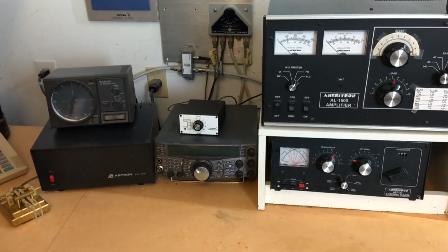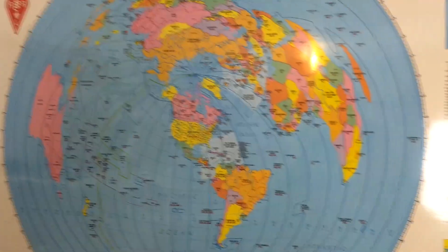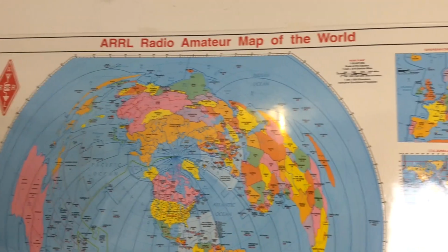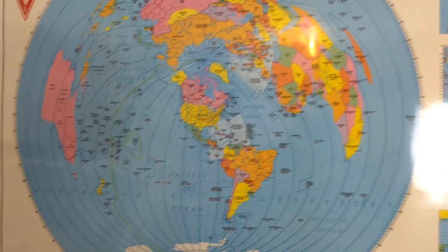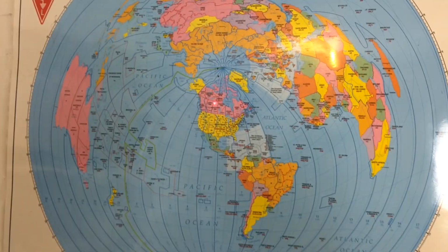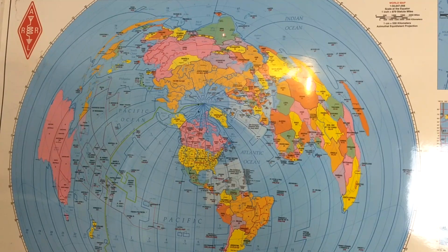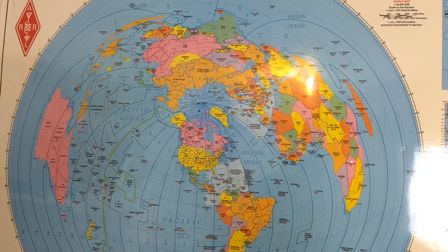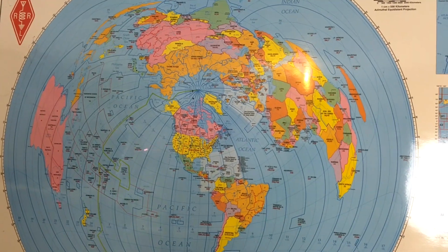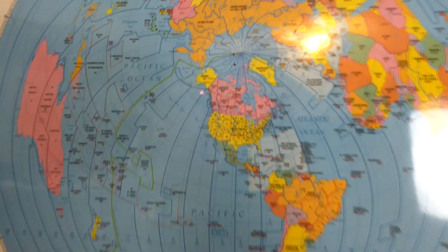Okay, here we are in the ham shack, and I want to show you this map. This is what's called an azimuthal map, or a great circle map. Ham radio operators use it to determine which way to point their antenna for various countries. I hope you can see the pointer there. For instance, India is essentially due north. And the southern areas of Africa would be due west. Due east. And Australia would be due west. So you learn a little bit about the globe with this type of map.